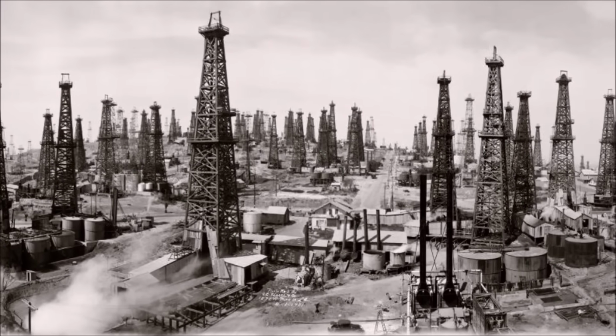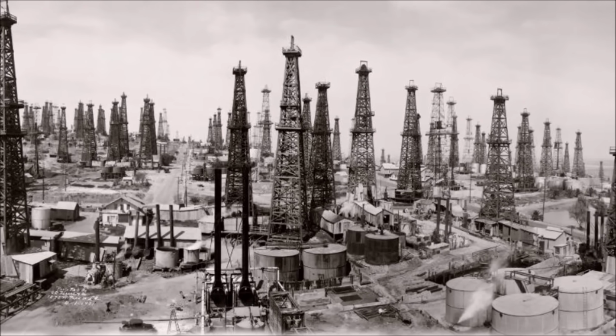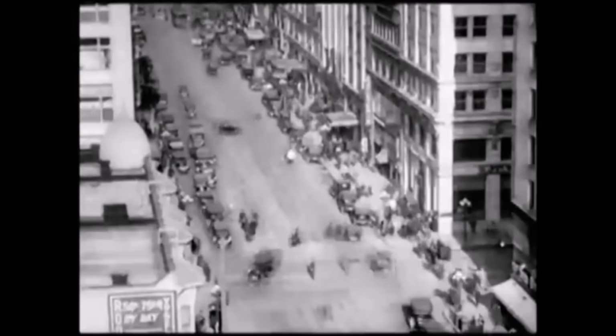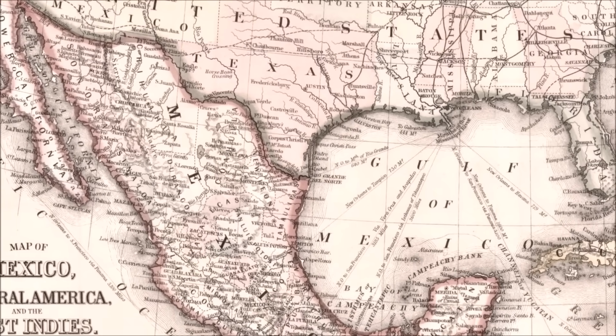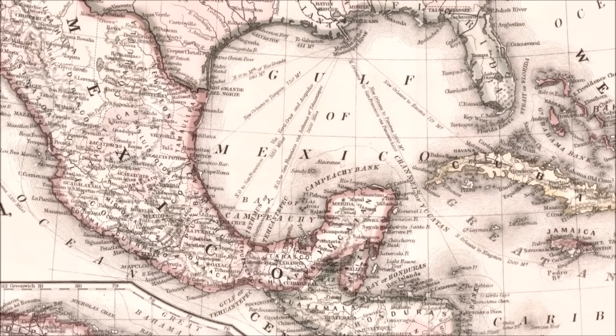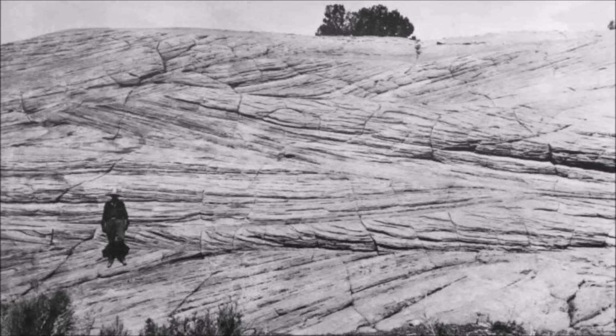Over the next few years, hundreds of wells owned by Doheny and Canfield sprang up across the Southland. The timing couldn't have been more perfect, as the railroads were in the process of converting locomotives from coal to oil burners, and the coming of the automobile was right around the corner. Through his Pan American Petroleum and Transport Company, Doheny controlled vast amounts of oil-producing land in the United States, Mexico, and Central America. In 1922, Albert Fall, the U.S. Secretary of the Interior, granted him a lease on the Navy Petroleum Reserve in Elk Hills, California. It was a move that would have far-reaching consequences.